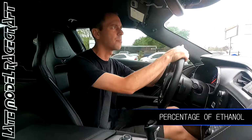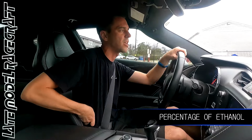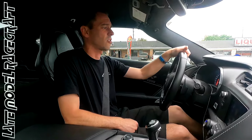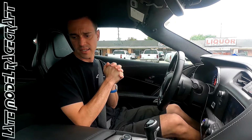Hope I didn't bore y'all with that, but something driving back after looking at the logs just made me think about it, because we get that question asked so many times. But this car drives nice. This car drives phenomenal. I love the way it looks. I love everything about it.